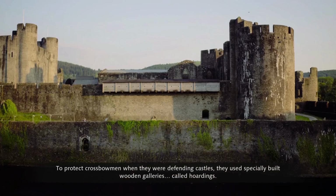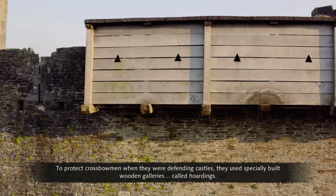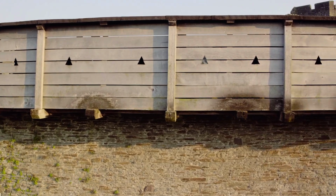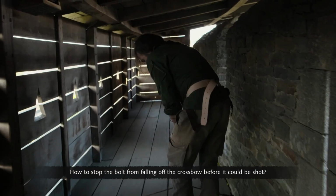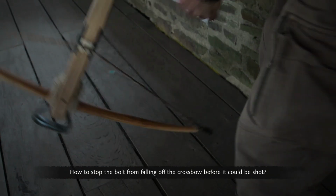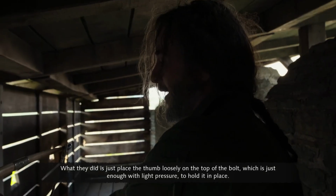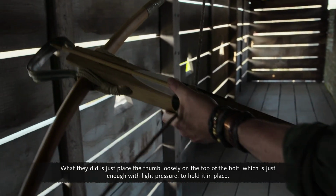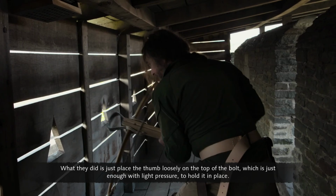To protect crossbowmen when they were defending castles, they used specially built wooden galleries, called hoardings. But shooting down towards an approaching enemy presented its own problems. How to stop the bolt from falling off the crossbow before it could be shot? What they did is just place the thumb loosely on the top of the bolt, which is just enough with a light pressure to hold it in place.